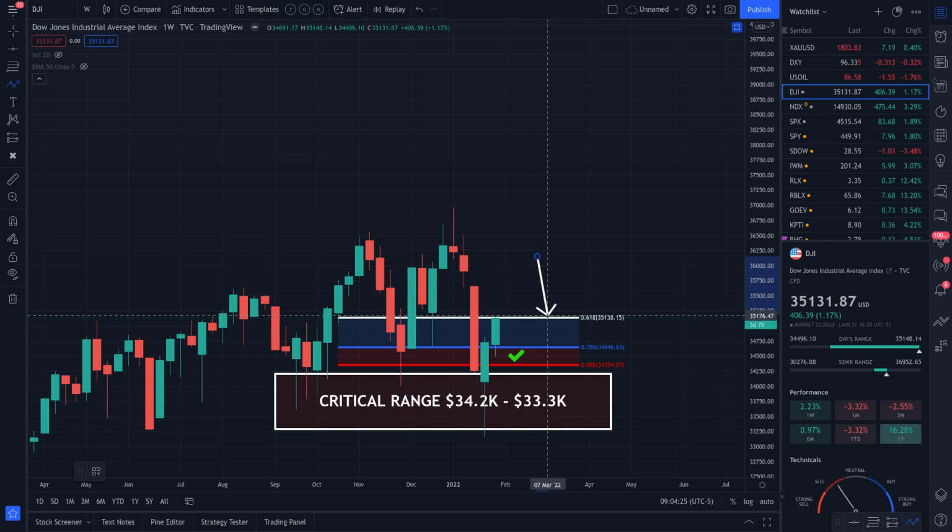Okay, we should be teetering near or attempting to break through the all-time highs across the board. Dow Jones, NASDAQ, SPY, S&P 500, all of them, okay? Please don't quote me on that.